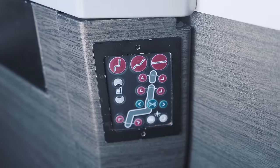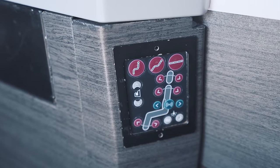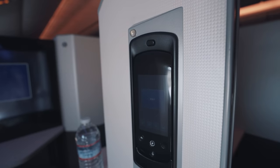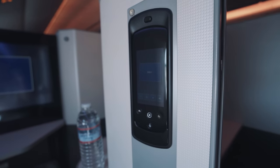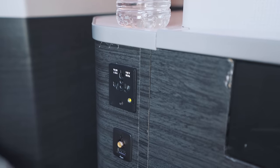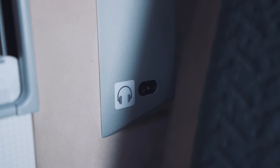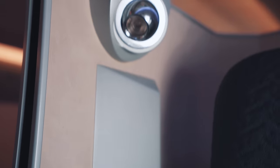The seat controls can be found in front of the armrest. It's showing its age a bit, but it's still functional and easy to use. The Wifi controller can be found here. We'll talk about how bad it is to use later. At the front of the seat was a universal power outlet as well as a USB port. Near the side of the seat is the headphone jack, and higher up you'll find the reading lamp.